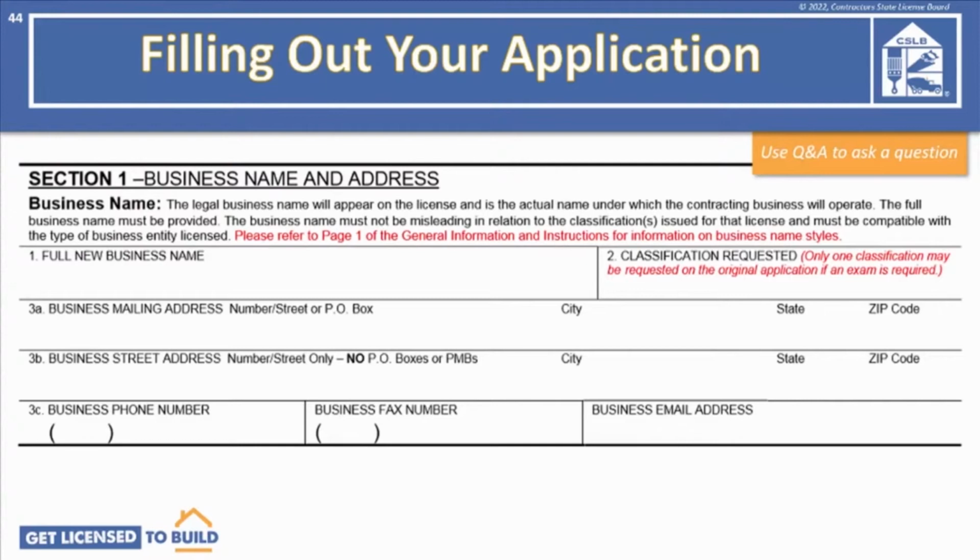In line 2, you will indicate what classification you are applying for. The mailing address and phone number that you list on line 3A and 3C will be made public on the CSLB website once you are licensed.